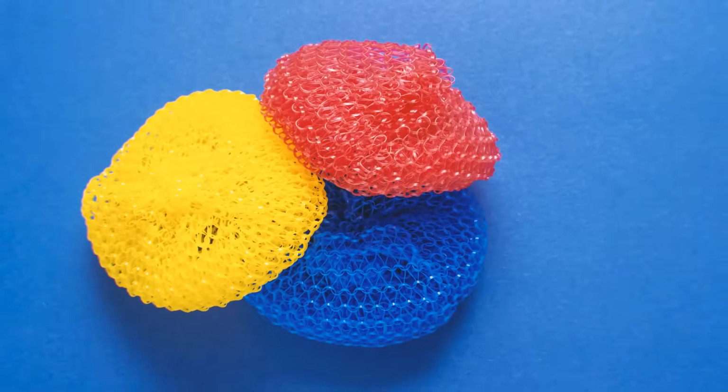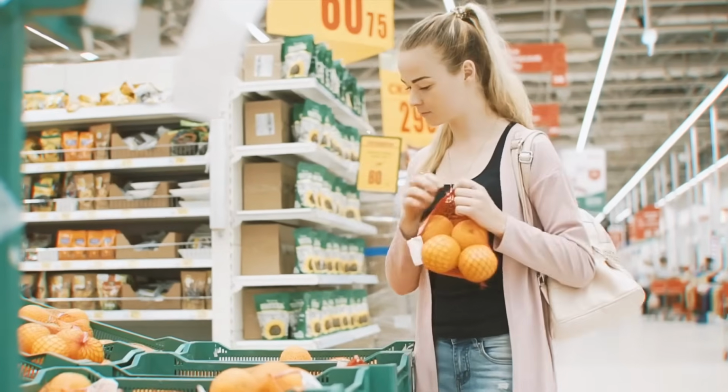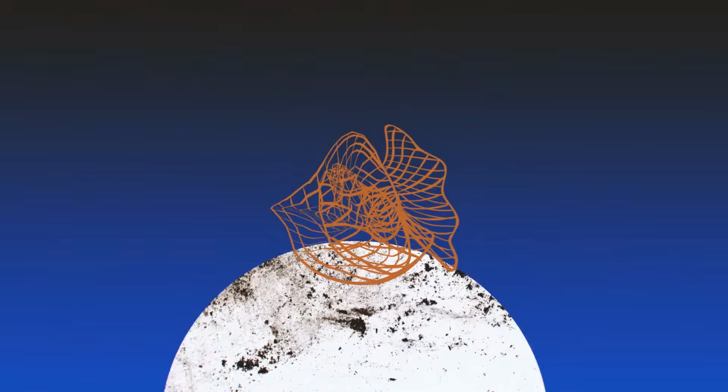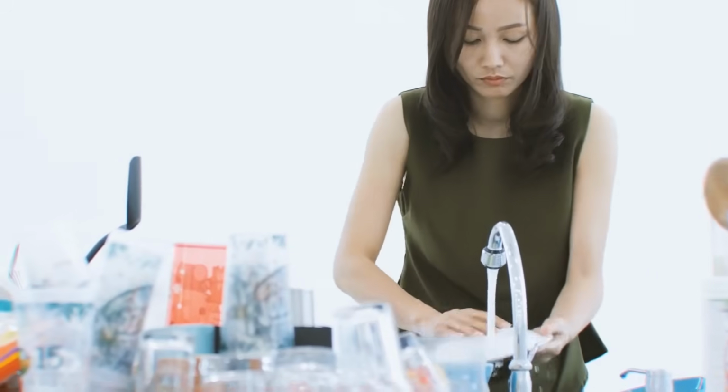Now, if you're ever in the need of pot scrubbers, try this. Whenever you buy oranges at the supermarket, don't throw their mesh bag away. Keep it and make your own pot scrubber. You just need to tie it up and it's ready. It'll work great on your dishes and clean those dirty pots and pans.